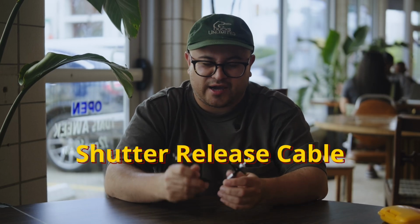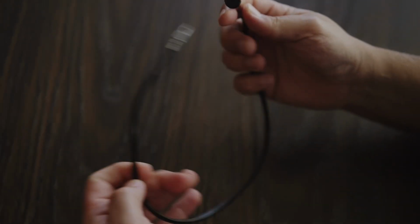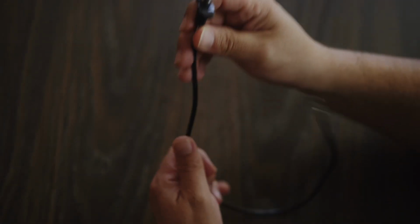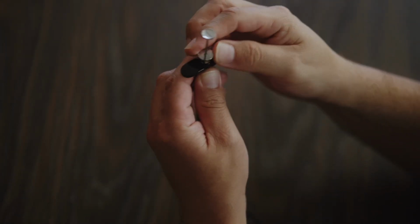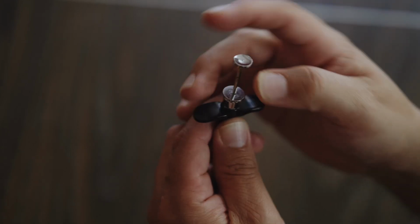For the second accessory, man, you gotta have a shutter release cable. I never thought that one of these would actually come in handy, or that I would actually need one. But I started getting into night photography, and I started understanding how to get sharper photos without any type of shake. And a shutter release cable, when you're shooting on a tripod, is so convenient. Everyone needs a shutter release cable. You can get these for less than 30 bucks.